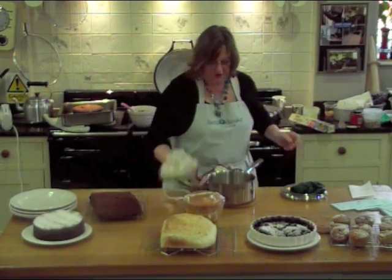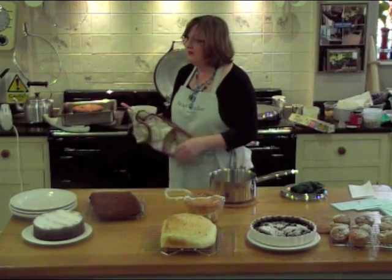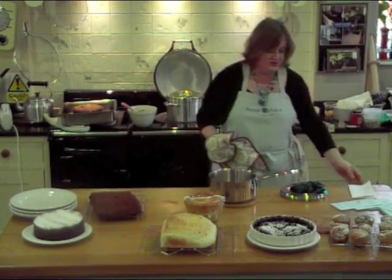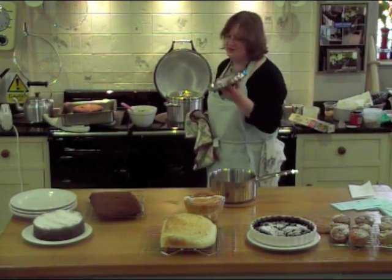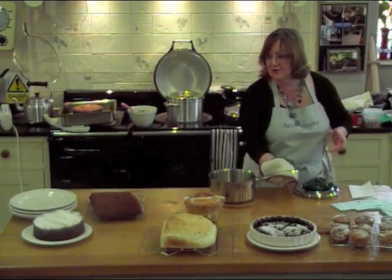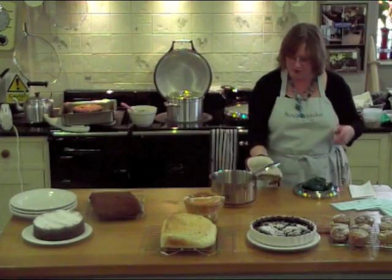Do be careful with your saucepan. It has been in a simmering oven. It is at boiling point. The lid of your saucepan has been in the simmering oven. It is at boiling point. The handle of the saucepan has been in the simmering oven. It too is at boiling point, so do be careful.